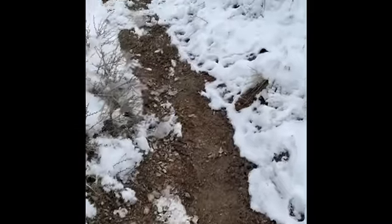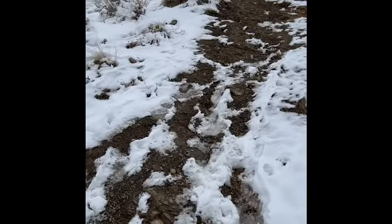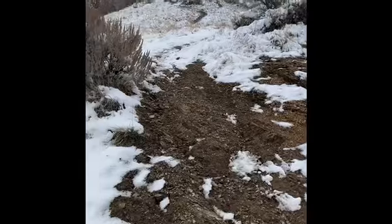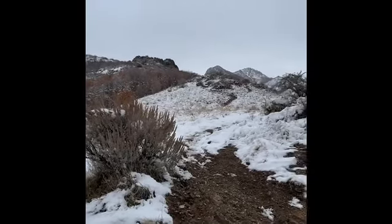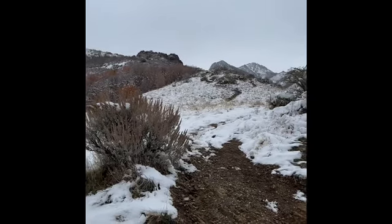Alright, so this is a much better option. Not that much snow. Ground is damp from the snow, but it's not super muddy. So traction is much better. And I don't have all that snow sticking to my boots. Also, those rocks up there, that's where I'm headed. There is a fantastic view up there. I've been many times.